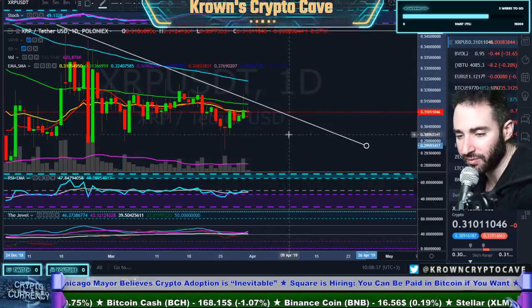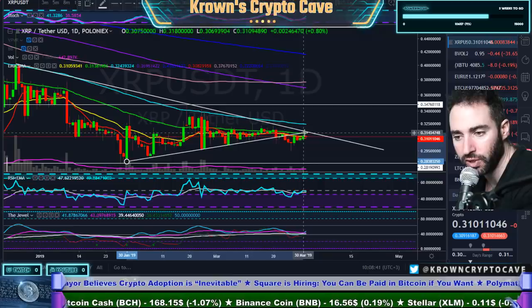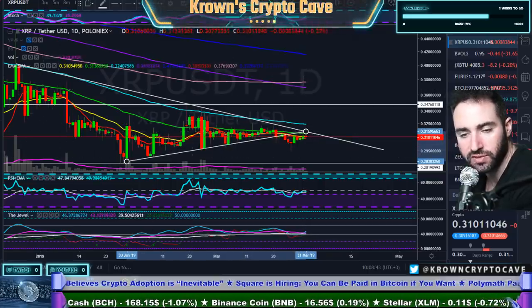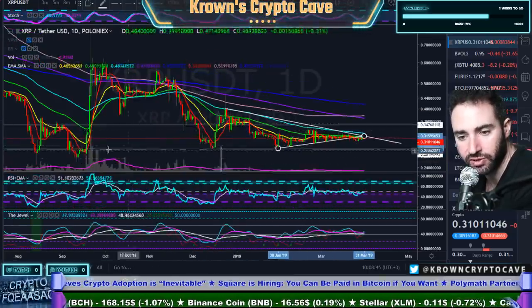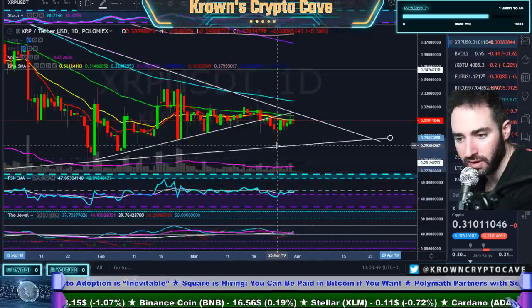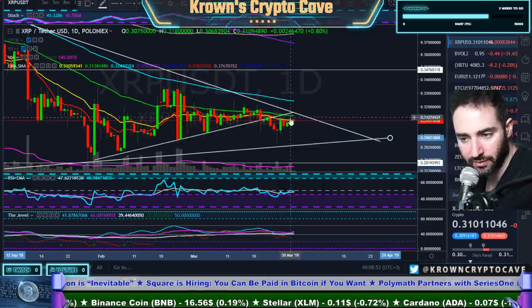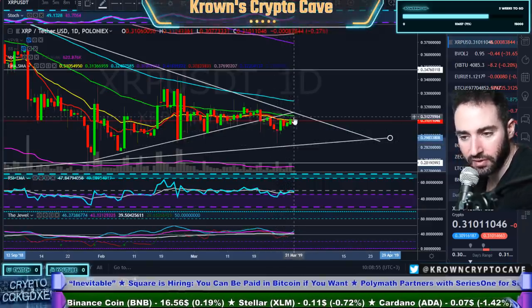This is what I was talking about, where I said, even though Ripple technically did break down right here, we already saw the move. We saw the move to test this 29 cent support, which is coming in all the way back from this area, which we saw perfectly on March 26th. Came back down, tested support. Now we go back and test resistance. However, it's being a little bit more resilient here.